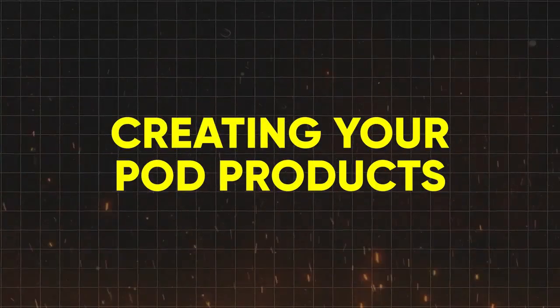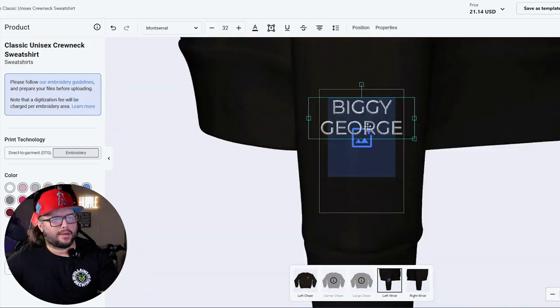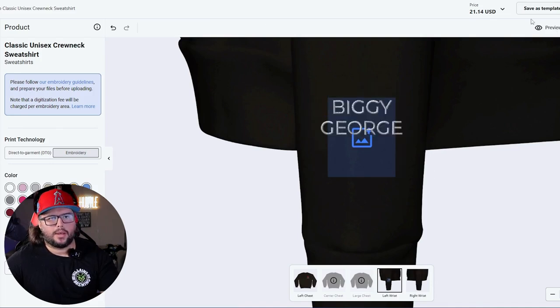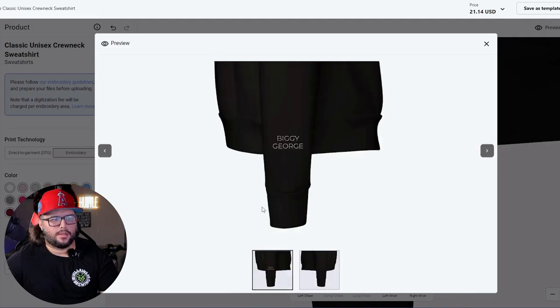Now, I'm over here inside of Gelato. Now I'm using the dog mom, and then went in and did the embroidery. I did a sweatshirt. And I came over here, just wanted to see an example of what it can do, and then came over here to left wrist, and I just added my own text into here, okay? So this is all editable. I can add my own text into here, or you can add an image in there. Now, let's go ahead and let's see a preview of it. So the left wrist, the left and right wrist, it can definitely do that. And then it can do left chest, center chest, and large chest, right?